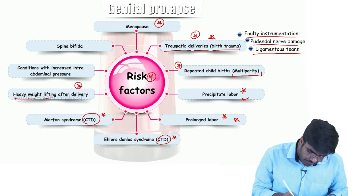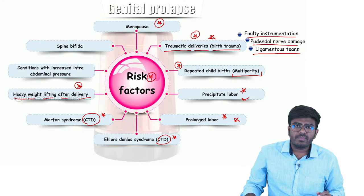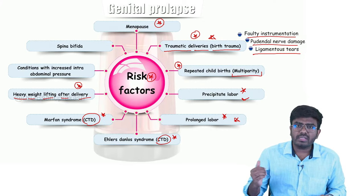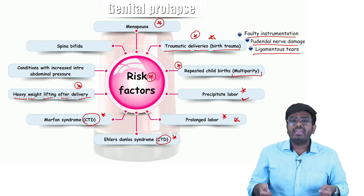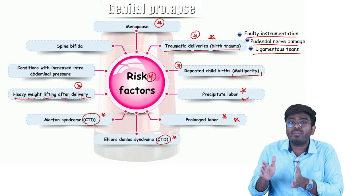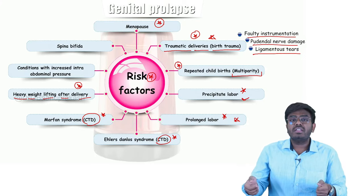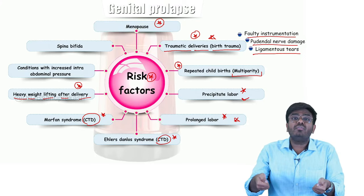And heavy weight lifting after delivery. There was this one female who just delivered a baby. Now, within a week, she's again going back to her work. Now, what she is doing is she's lifting more weights. Imagine that she's a typical Indian woman from a village where she's going to work. Now, imagine she's going to lift up a very big weight.